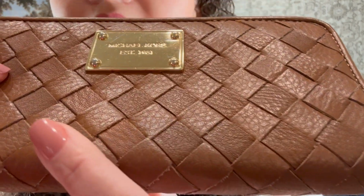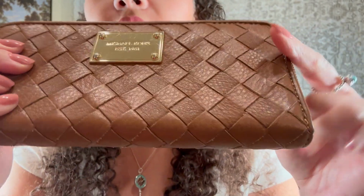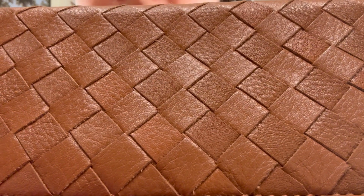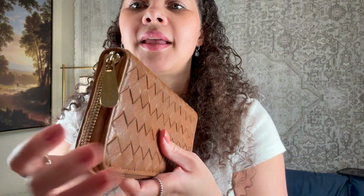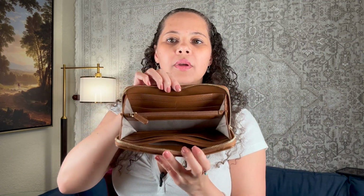And look at all these details here on the leather. That's really beautiful. And that's both in the front and also on the back of this wallet here. This is really beautiful. It has a nice zipper that wraps all the way around the wallet too. And the zipper says Michael Kors. And when we open this wallet, we see that the leather is not only present on the outside of this wallet, but also inside.